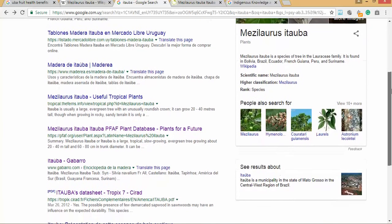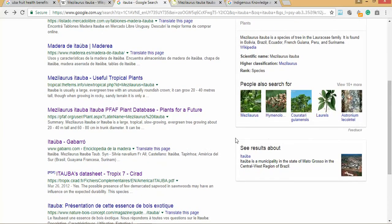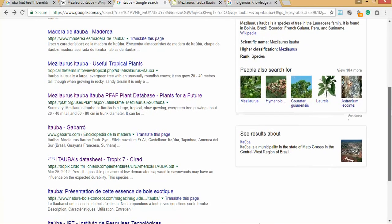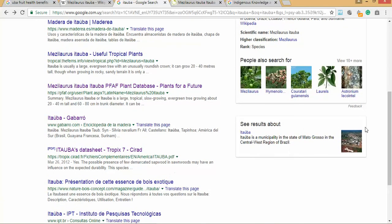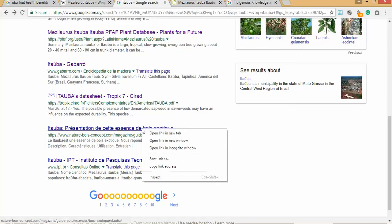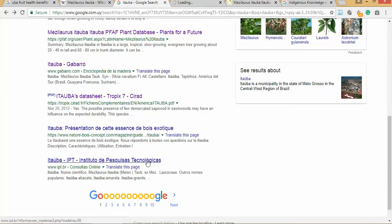Absolutely nothing on the health benefits, but if it's a laurel family, it could be quite a high vibrating fruit. Yeah, it would be possibly a detox or something. That's why I want to have a look into it. There we go. See what we can get here.